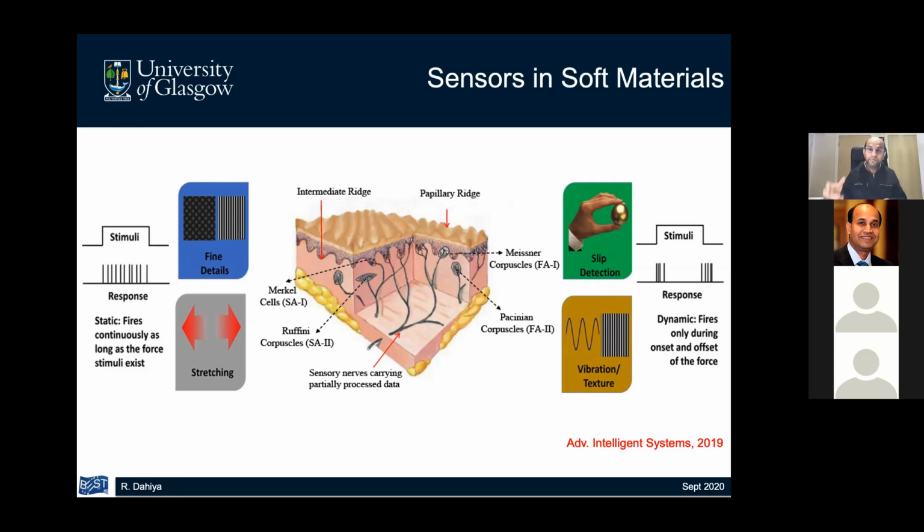For example, if you pick up an object, such as a mobile phone, at the time of reaching the mobile phone, these are all dynamic events. But if I continue to hold it, that becomes a static event. And that defines what type of sensors will be used. For static, for example, capacitive sensors would be good enough. But if it is dynamic and you want to have control in real time, then you have to look for piezoelectric, because piezoelectric materials are anticipatory in nature. So you can anticipate, and the actuators can be activated or controlled based on that.